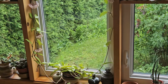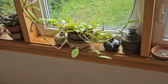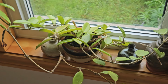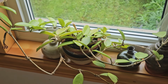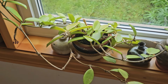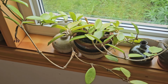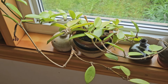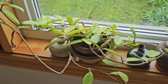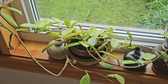So the secret is, first of all, it's in a very small pot. And I have not transplanted it since the beginning, and the beginning was maybe 20 years ago. So this plant is in the same pot for 20 years. There is almost only roots in this pot, almost no soil left. Okay, very, as they say, root bound this plant is.